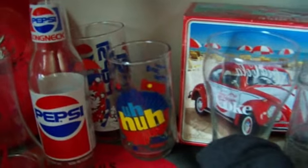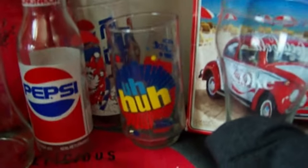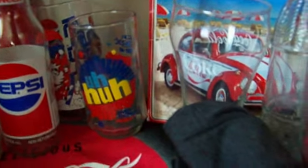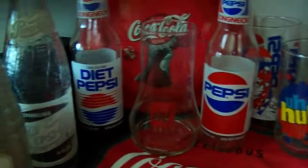These, and this Christmas Pepsi. I think it's Pepsi. And this is a Diet Pepsi glass. And then I believe that's a Coca-Cola cup, too. Right there. But then this piece right here, if I can turn the camera ever so slightly.